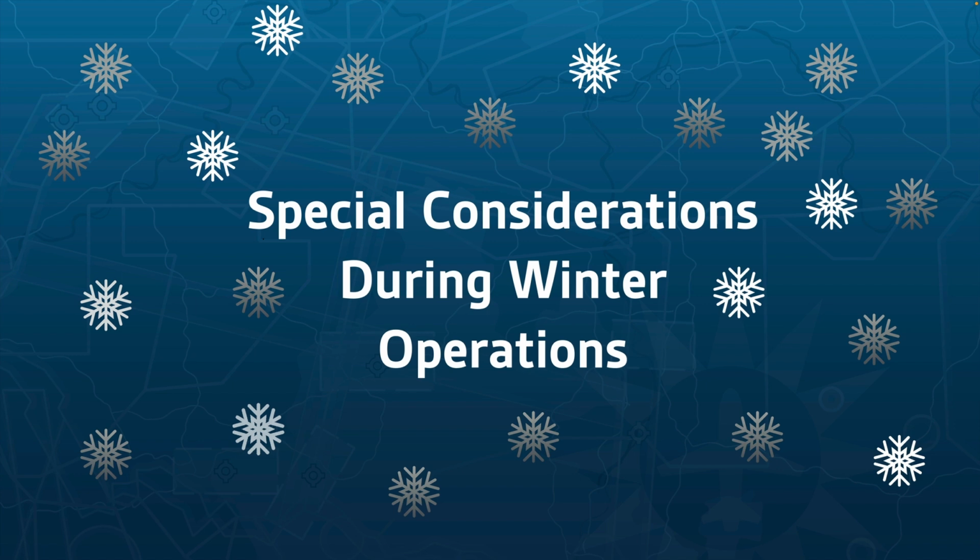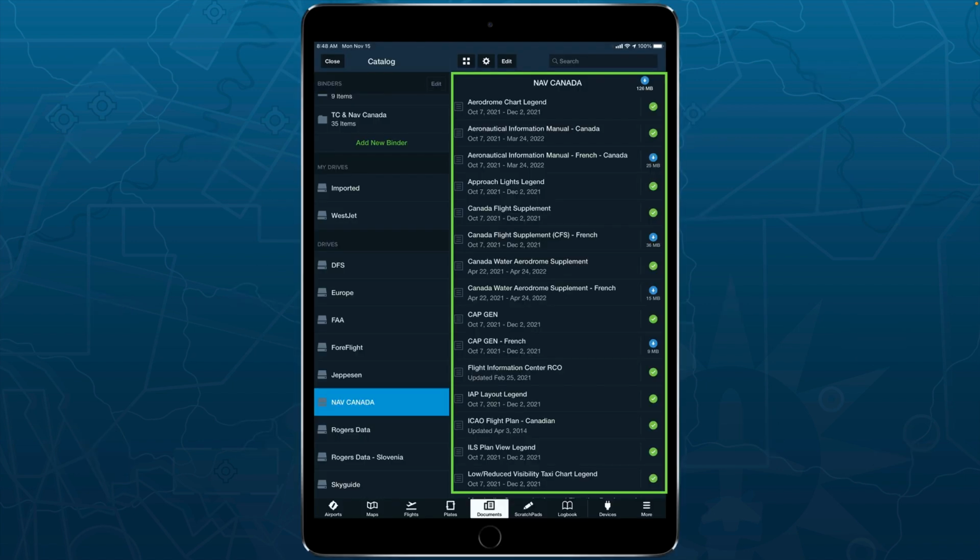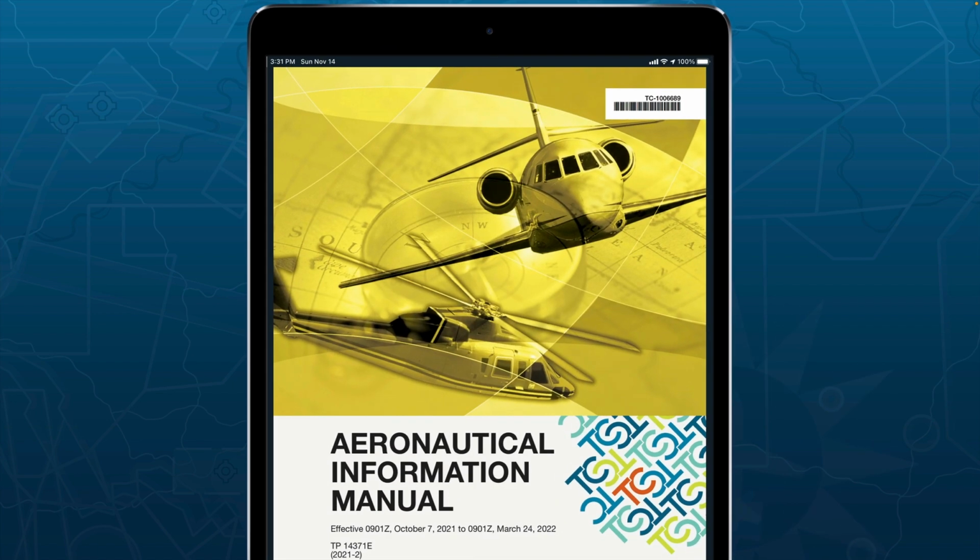Well, we all know that the more knowledge a pilot has, the better off he or she will be when getting into winter operations. A lot of VFR pilots don't fly very often, especially in the winter. So when they get in their aircraft, what should they look out for? Well, thankfully, manuals are pilots' best friend. In the documents section of ForeFlight, under drives, you see that there is a Nav Canada section. In that Nav Canada section, the AIM, or the Aeronautical Information Manual, can be found both in French and English. If you tap on that, you get a full version of the AIM for pilots to reference.